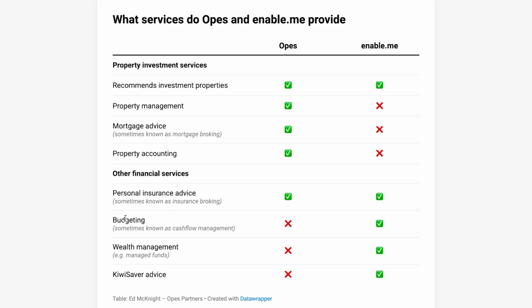EnableMe's core service is financial planning and strategy. Now, part of that is budgeting, which is helping you be better with money. They can also help you find a new build investment property and also help you out with your KiwiSaver through some of their sister companies. But they don't have in-house mortgage advisors and they don't have in-house property managers. They recommend Squirrel for mortgages and different property managers all around New Zealand. So your EnableMe coach will help you set the criteria for your investment property. Then you might work with Momentum Realty to choose the property, and you'll use external mortgage advisors, external property managers.